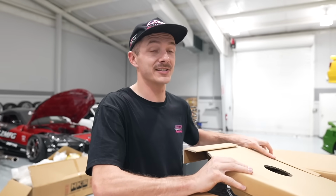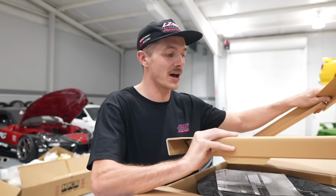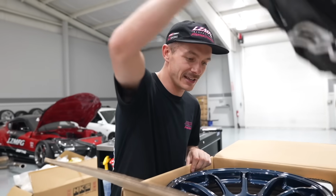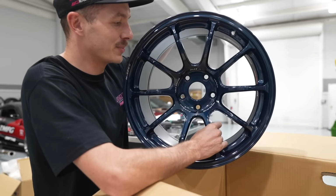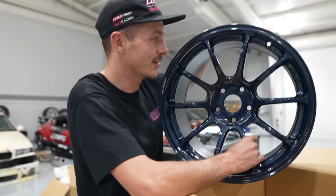I almost went CEs, which is probably tied with TEs as one of my favorite wheels. But these ones got my heartstrings. This is the ZE40. Check this out. A little bit more futuristic of a wheel. And I did it in mag blue because my white Supra that I had with the mag blue wheels was probably one of my favorite cars I ever owned. That was a great combo.